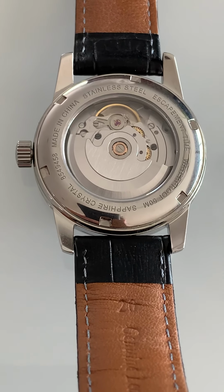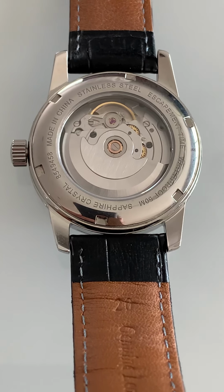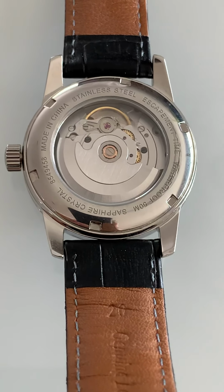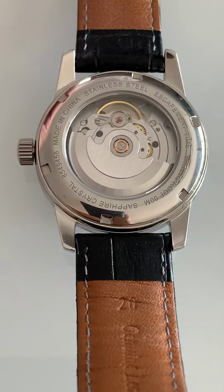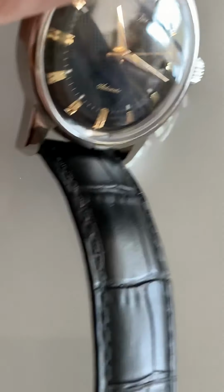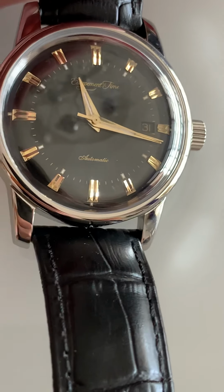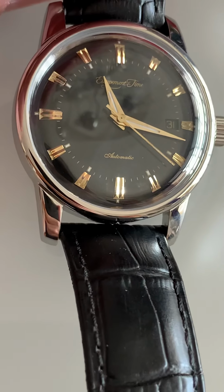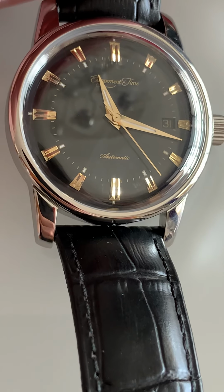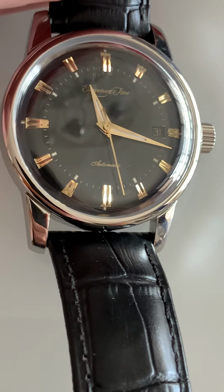There's a lovely story about the Escapement Time guy, which is meant to be a one-man band, but I doubt he can be with the amount he's selling. This watch I had to wait for because it was out of stock. So I guess that means that a lot of people are attracted to it. There is one in white. To be honest, I much prefer the one with the black face. The white one looks a little bit cheesy and a little bit cheap.